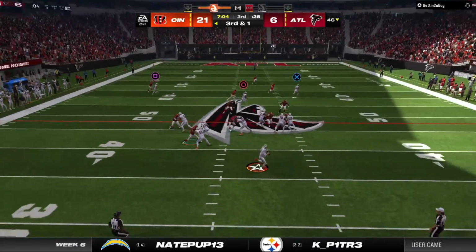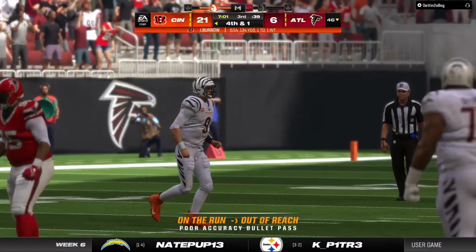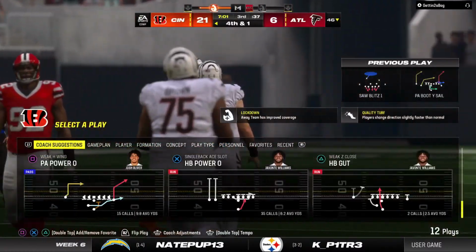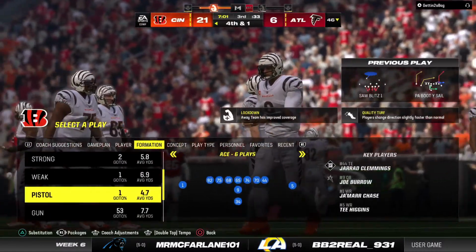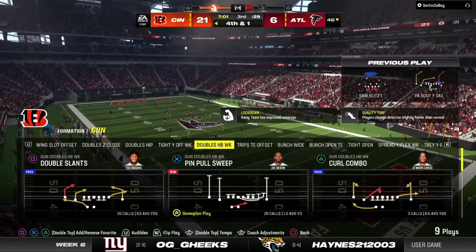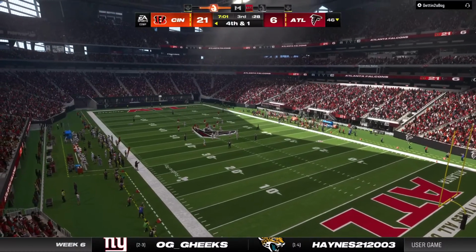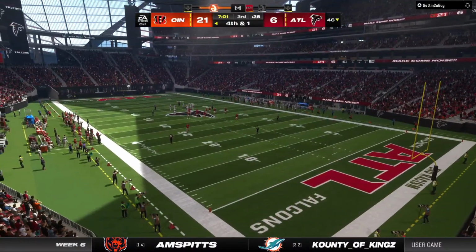And they go play action now. Burrow. Oh, he had a man running free, but he overshot him, and it's incomplete. There are not many times where you might say it's a detriment to have a quarterback with a cannon for an arm, but this might be one of those few times. He just laid that one out there a bit too far, and his receiver couldn't run under it.